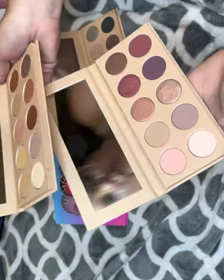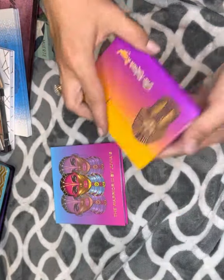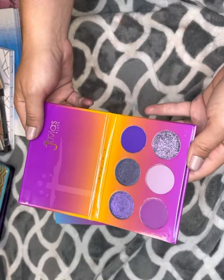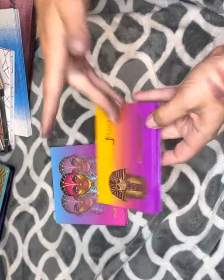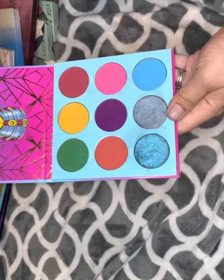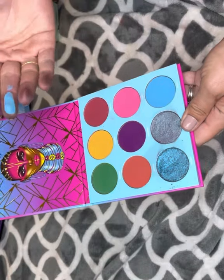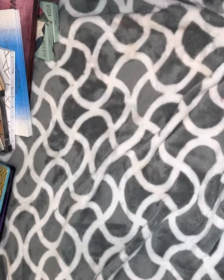I kind of want to keep this one, but I think I'd actually wear this one more. I don't know. Y'all, I'm just going to keep my KKW Beauty palettes. I can't. I'm going to get rid of this. I have enough purples in that Morphe palette that I kept. I'm getting rid of this. It's pretty, but I'm not going to use it. So I'm going to get rid of that.